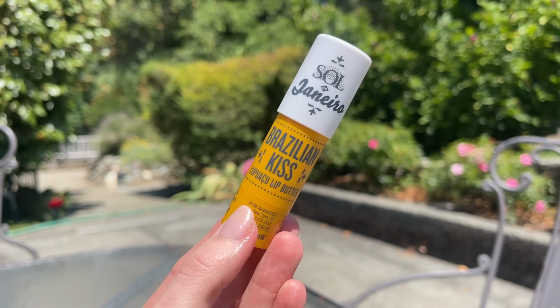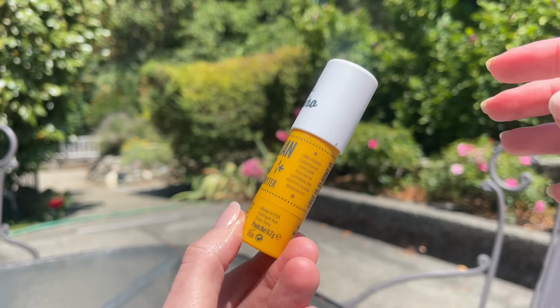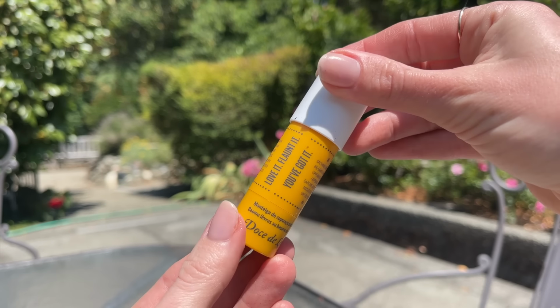Now this one is actually quite thin, so when you touch it, it just feels like a thin, but still not super slippery lip balm.